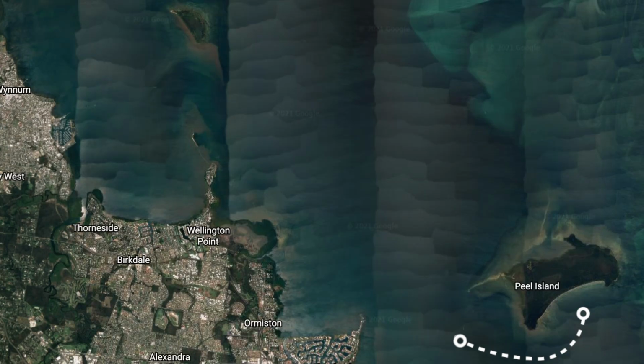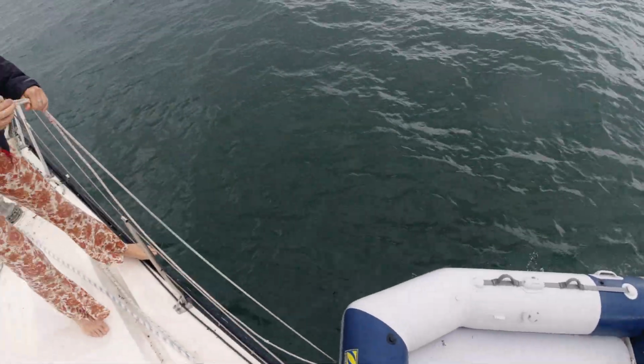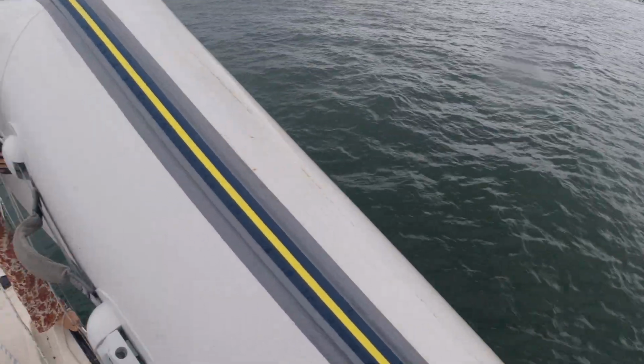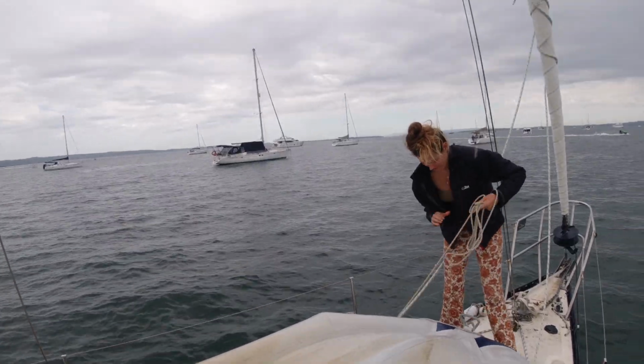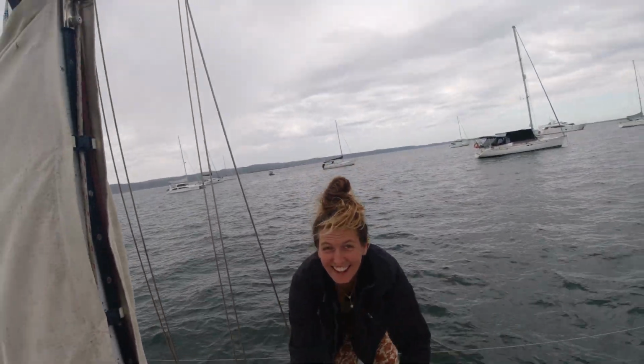Good morning. We are going into a marina today, into Brisbane, Manly. Still at Peel, going from Peel to Brisbane. I don't know what I'm saying. Anyway, we're going to get going. All right, we've got this down to a fine science. On 1, 2, 3, go. Oh, there's so much water in it. Back on 3. Up. Over. We've done well.